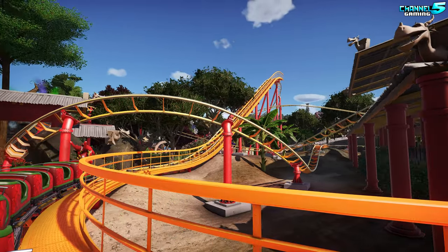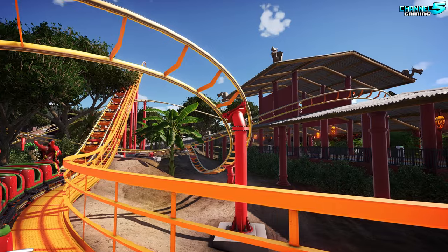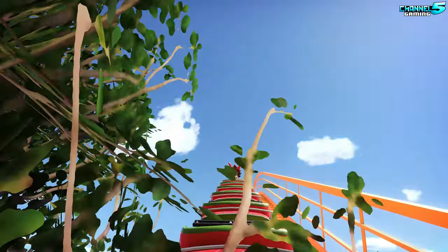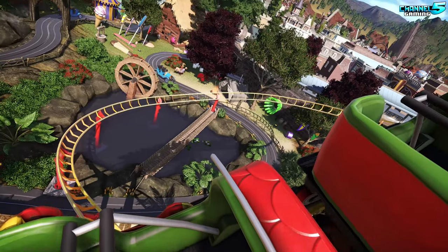I like the color pops here. The bright oranges, the red and green. Whoa, your lift hill has a little bit of a problem there. It's like you decorated it, and you're like, I don't need to ride that junior again. It seems to do just a standard figure eight.